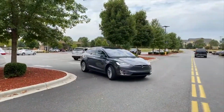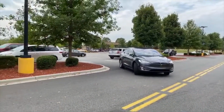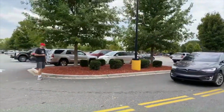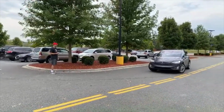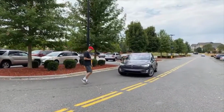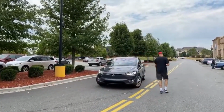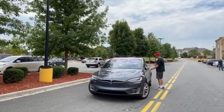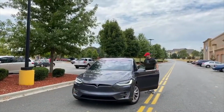It's going pretty darn fast, though. It stopped slowly. I think it sees me, so it's pausing. Oh, that's where you pinned it to? All right, so as you can see, it did come to the spot that Brian pinned it to. It did stop and pause a couple of times. It is in the lane, which is great. But I still think, again, like I said, it's a beta. It's got some work to do.